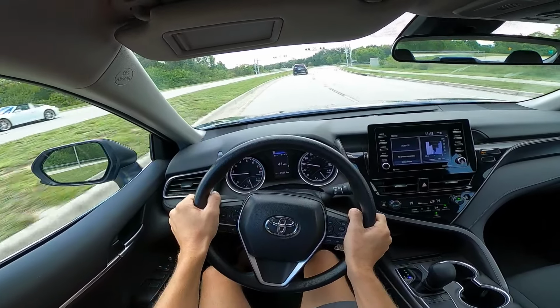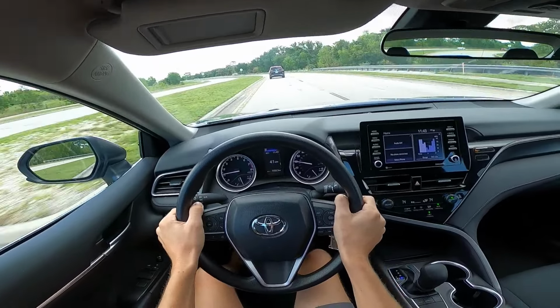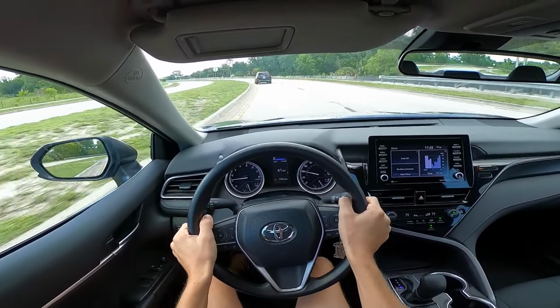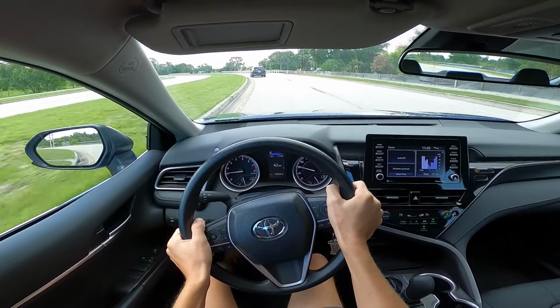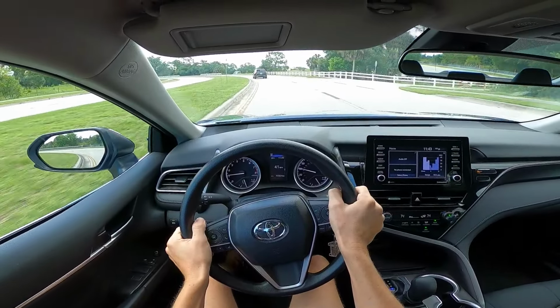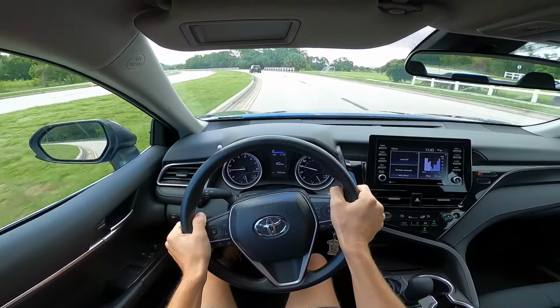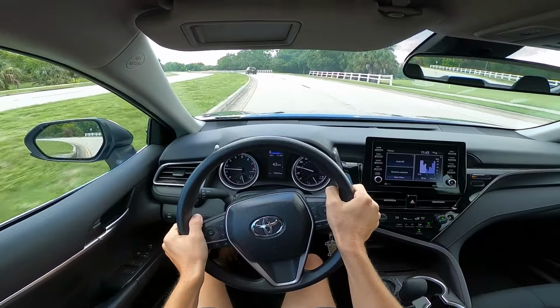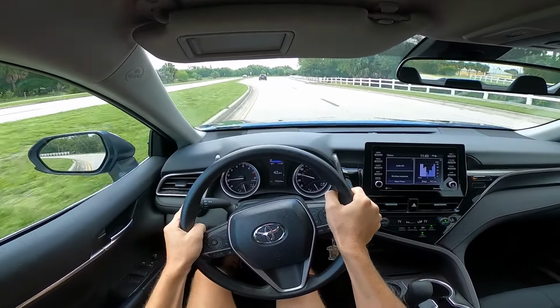Oftentimes, when a car hits 90 or 100,000 miles, you can really feel it in the suspension as it begins to feel sloppy. The suspension in this Camry feels the exact same way it did when the car was brand new. The shocks work perfectly, the car stays flat in corners, and there are no clunks or squeaks coming from the suspension. It tracks perfectly straight on the highway, and it's completely controlled when you go over large bumps.